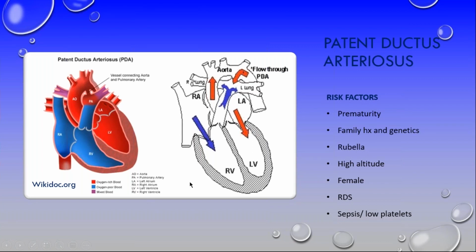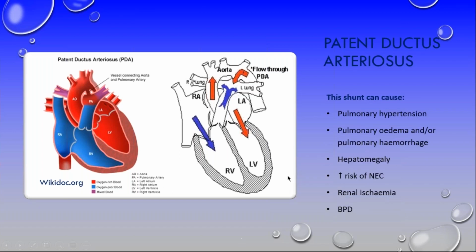Remember that in utero we have a right to left shunt, but outside of utero we most often see the left to right shunt. This means oxygenated blood is being pushed back to the heart to be reoxygenated. This shunt can cause pulmonary hypertension because of flooding of the lungs: we have increased volume, which is pumped to the lungs. It also very often causes pulmonary edema or pulmonary hemorrhage. Very often when we see a pulmonary hemorrhage on a ventilator, it's because the duct is still open. It causes hepatomegaly because of fluid overload. There's a risk for NEC, a risk for renal ischemia, and it worsens BPD, or bronchopulmonary dysplasia.